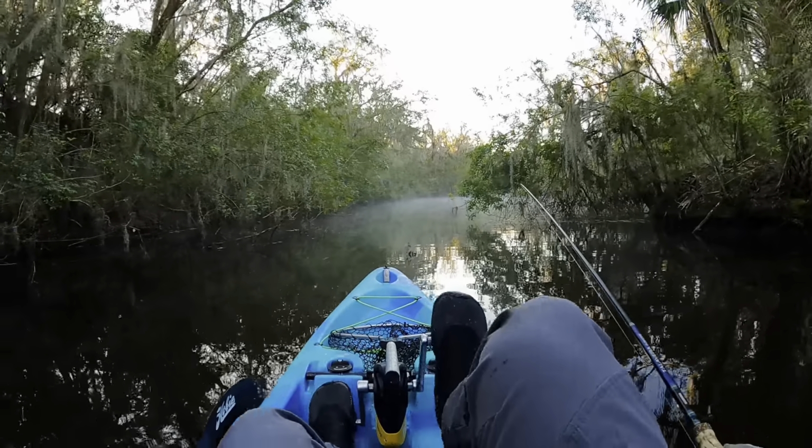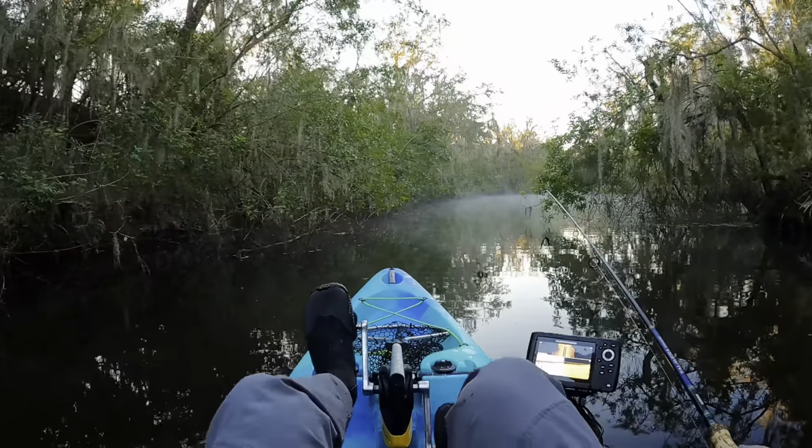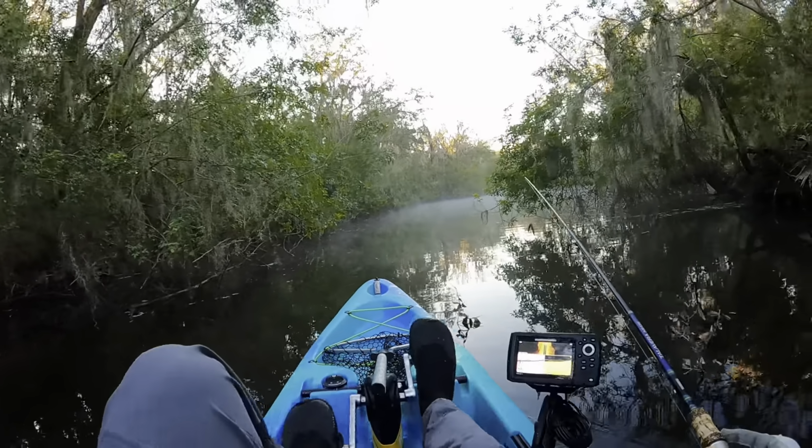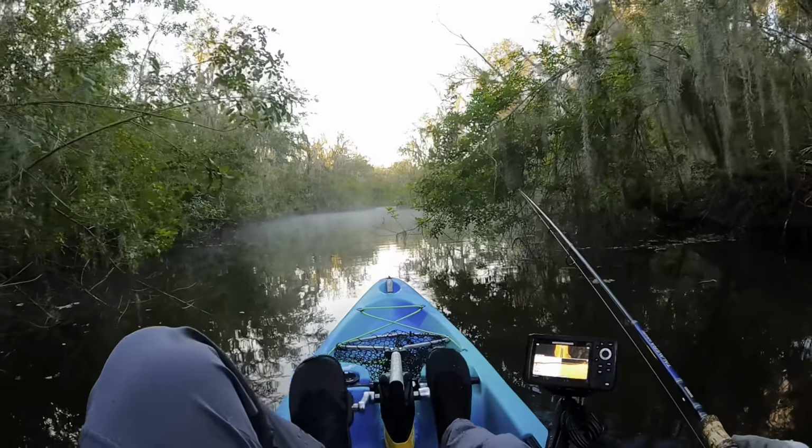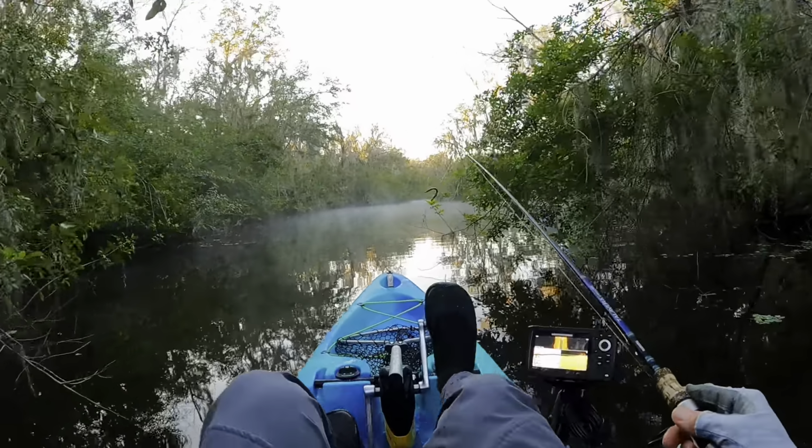Looks like these little pits just kind of open up from these small canals. Goes pit, little canal, pit.